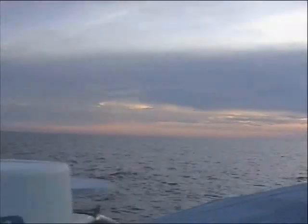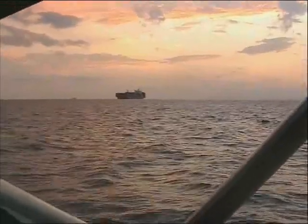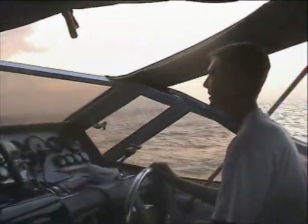I tell you, there's just no better way to see a sunset than out in the middle of water like this. The girls did a lot of driving for us so that Jacqueline and I could enjoy the trip. And here we are approaching Jacksonville, a lot of shipping. In fact, we actually turned in to the Jacksonville Harbor entrance and then had to turn out of the way of a ship that thought he was bigger than we were and that he ought to have the right of way, and I certainly didn't argue with him.